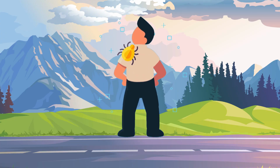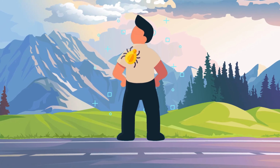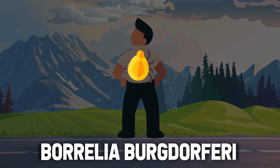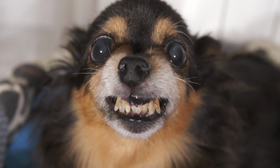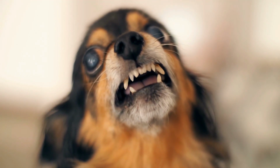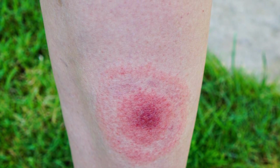Lyme disease. Dogs can be trained to detect the presence of Lyme disease. Lyme disease is caused by bacteria called Borrelia burgdorferi, transmitted to humans through the bite of an infected tick. If your dog is calm and friendly but suddenly becomes mean and agitated after sniffing you, it could mean that it has detected the symptoms of Lyme disease in your body system.